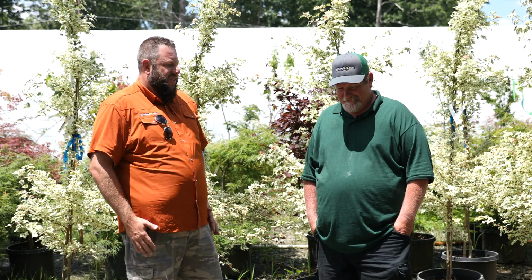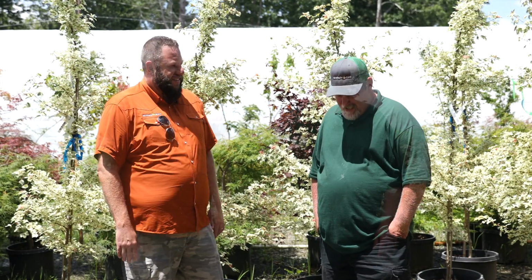Excellent choice, excellent choice. All right, we're getting into the nitty gritty. Number 2, what do you got? Number 2, I'm gonna go with Acer palmatum Allen's Gold. Ooh.